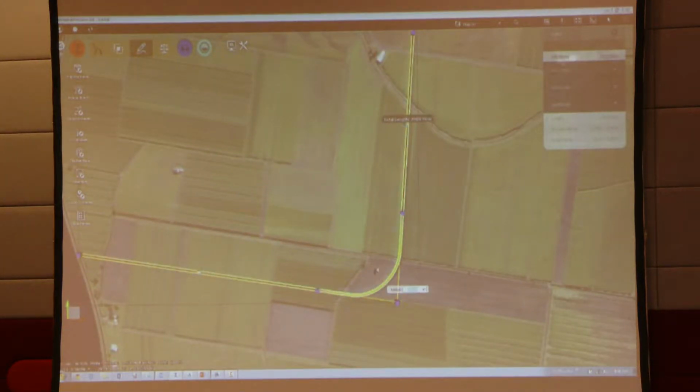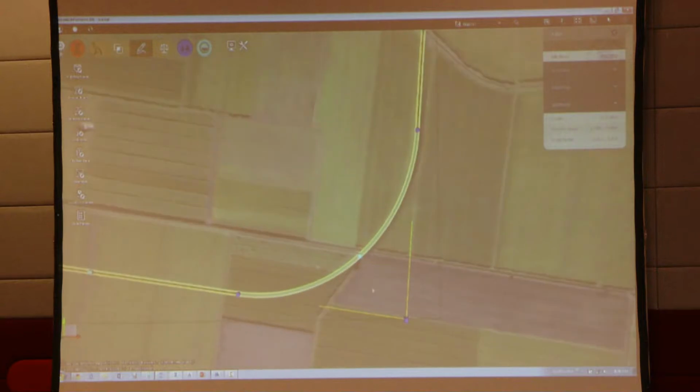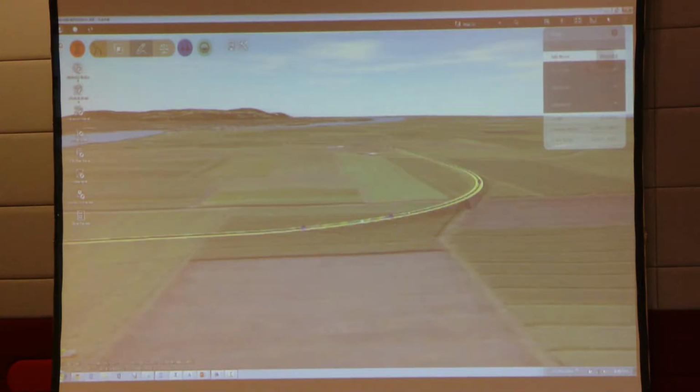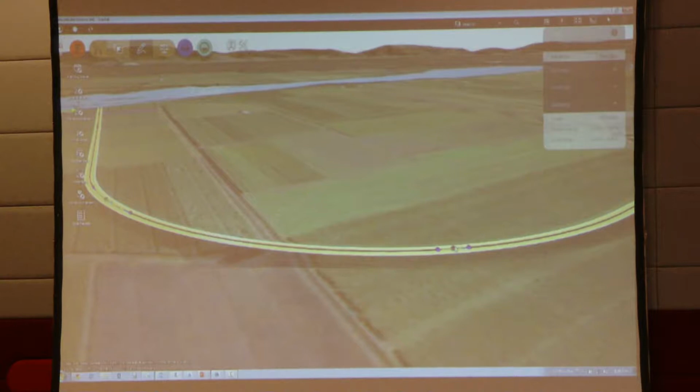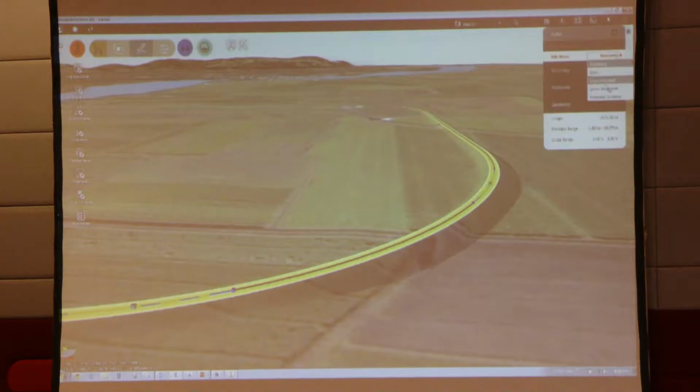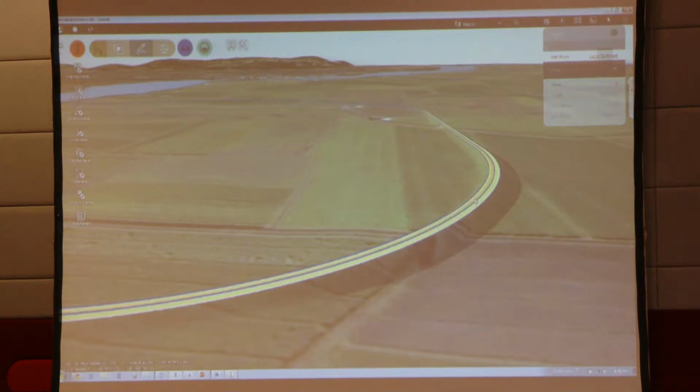I can move the road. I can change the vertical profile of the road. It doesn't have to be a road, it could be a rail line. I can start then making immediate changes to the vertical profile of the road. So this is transforming road design. All in canvas, all in 3D, rapid road design.